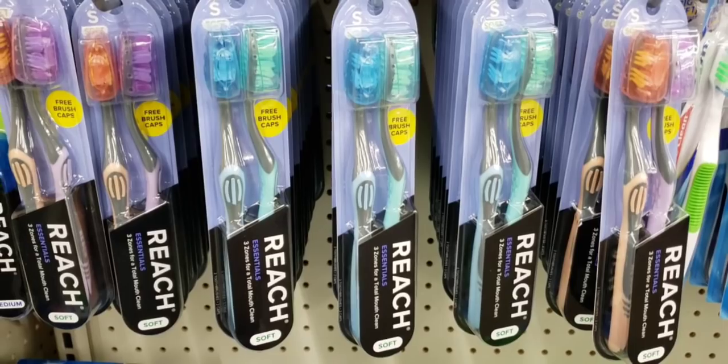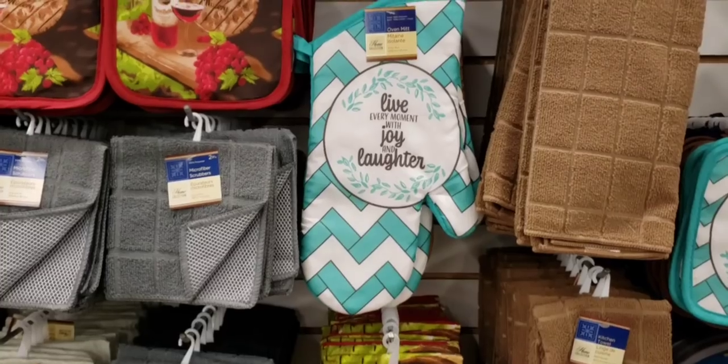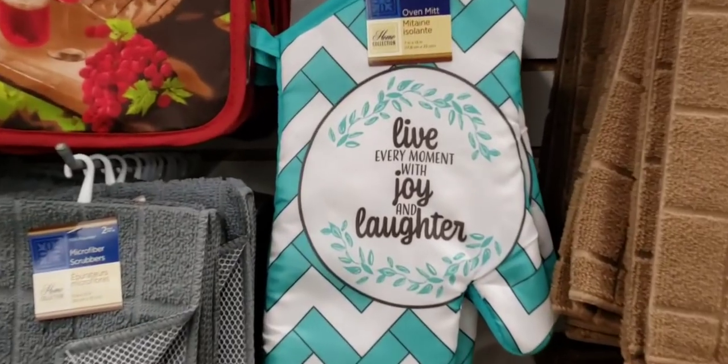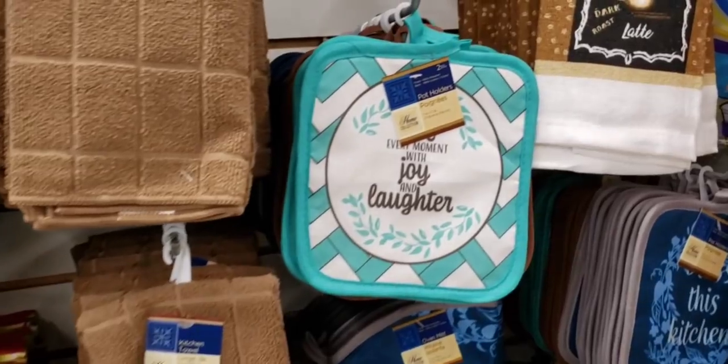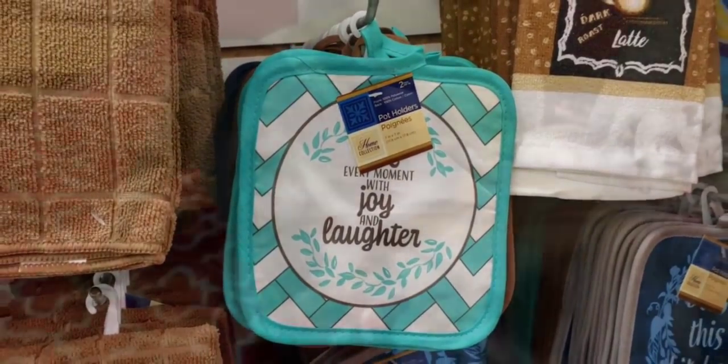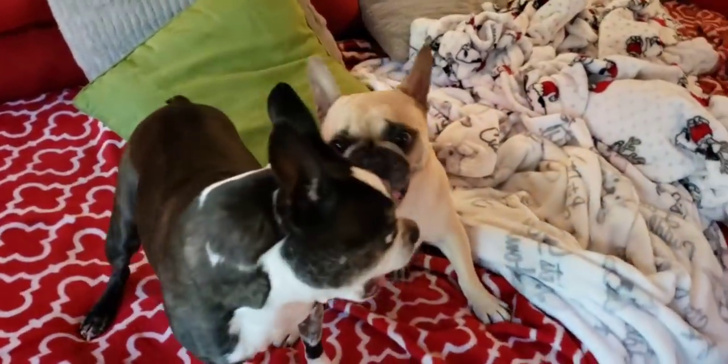Here's some new toothbrushes by Reach. You get two of them and they have covers. Some more of the oven mitts. Pot holders to go with it. Okay, well, that's the end of our $4 tree trips.